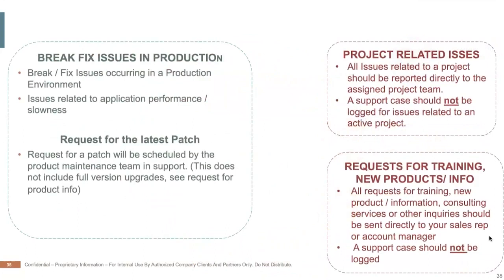NextGen Enterprise Support is basically working off of what we call break fix issues in the production environment. That is our top priority. And I think most of you would understand that. Something that's broken in production definitely has a lot more impact than something maybe in your test environment. Also, issues related to application performance and slowness definitely are our top priorities. They will always override anything else that's going on.